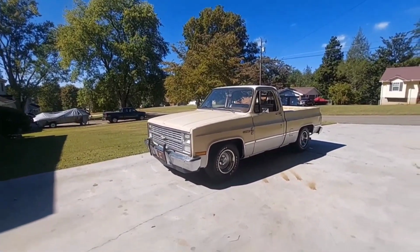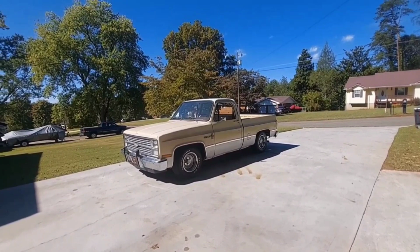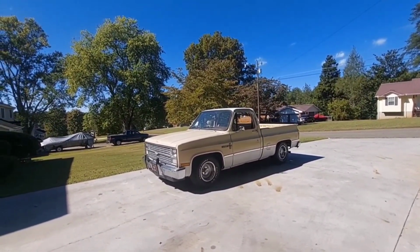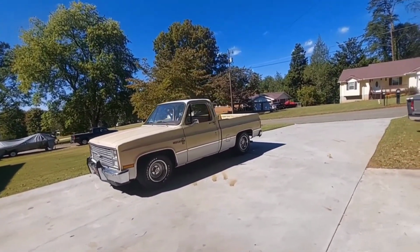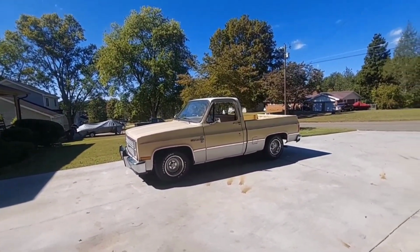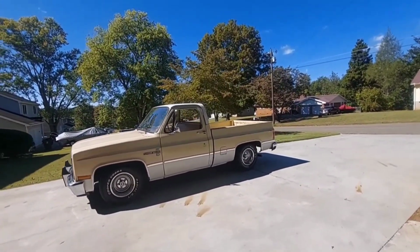So, I thank y'all for watching the video. I'm just glad it's home. I miss this old truck. Every truck I have or have had is like family to me. I hate to see them go. I really do. Sometimes, I'll be honest with you, sometimes I go in the house and cry. Done that a lot of times.